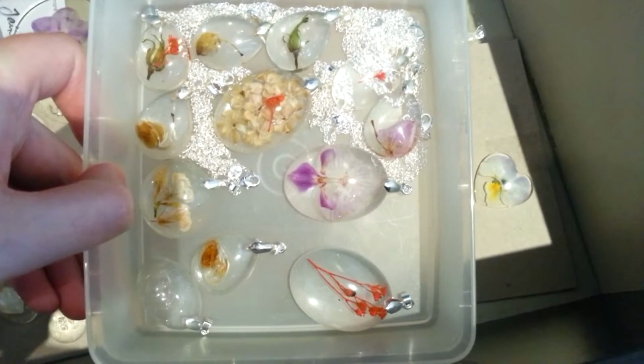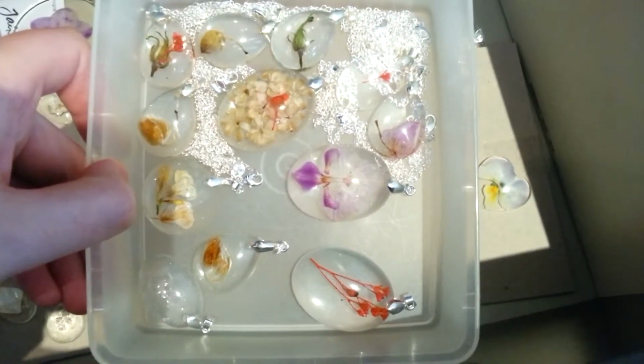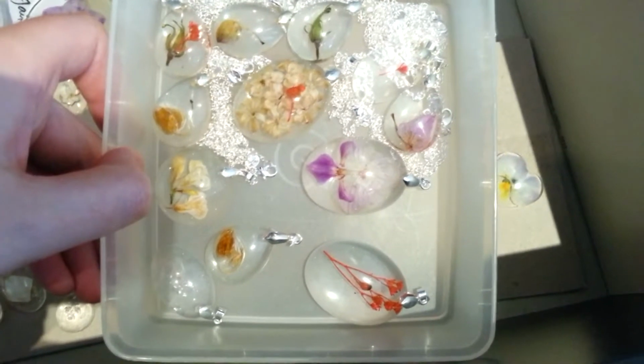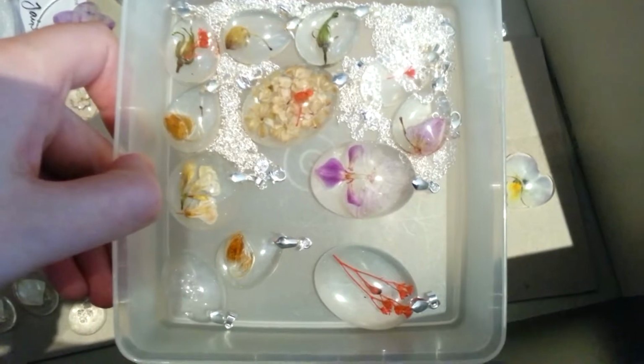And then here I have pieces that are finished completely and ready to go up. Most of these with the orchid pieces that you see in here are already on my Etsy. The larger oval ones, though, have not been listed yet, so I'm going to throw those up fairly soon. So be on the lookout for those.